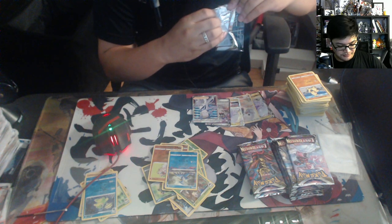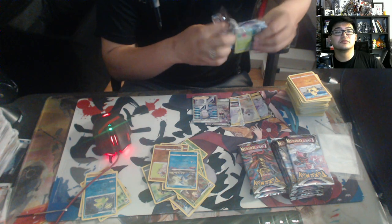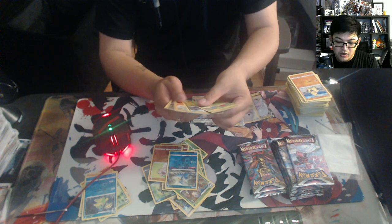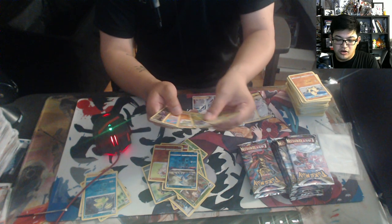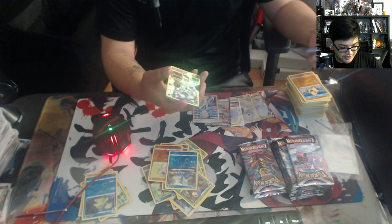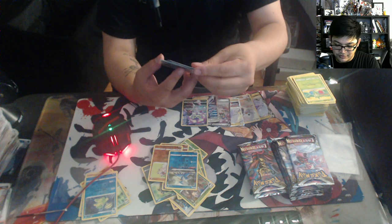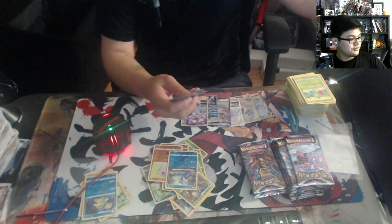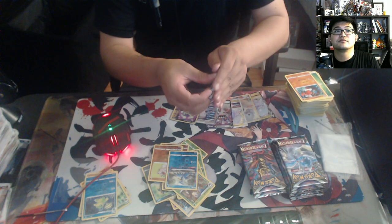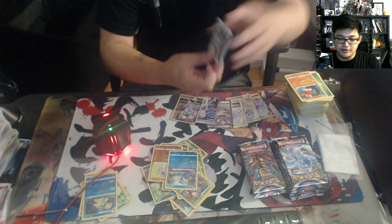What do you mean? Oh, never mind. It's just a Spirit Tomb. So sad. Can we get anything under it? Nope. Oh, Landorus. Oh shit. I didn't know that was in the set. Okay. Cool. Do you get 13 holos?